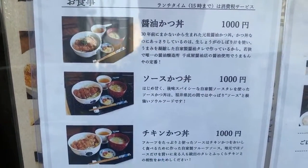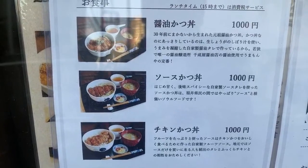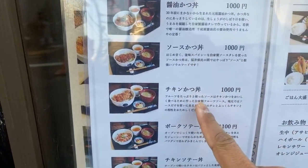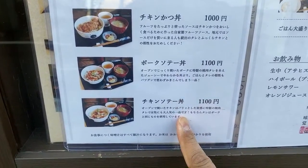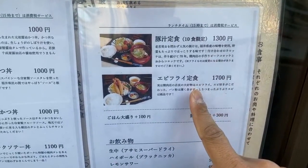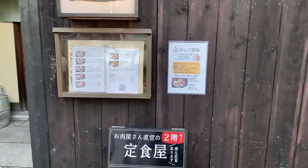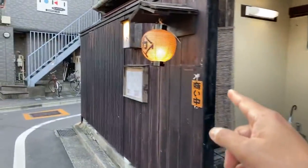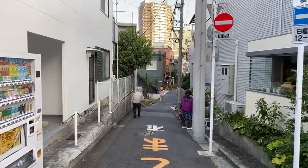Sauce katsu. I love this. They put a salty soy thick sauce, and it's got some sweetness to it on top. I love sauce katsu. Chicken katsudon, pork katsudon. Looks really good. And then this one is a buta pork teishoku and a shrimp fry teishoku. Teishoku is a platter where everything is on one. If you got a choice between McDonald's and teishoku, you eat teishoku. All right, you guys got that? Teishoku is the ultimate lunch. I love it. I would love to make that as a main channel episode as well.